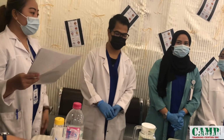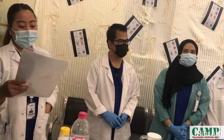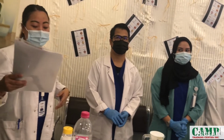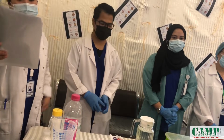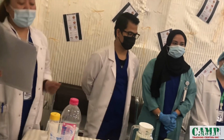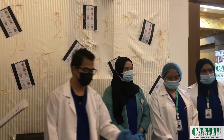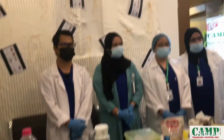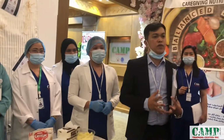Start bottle feed after 24 hours. If you are breastfeeding, continue to breastfeed the baby. And start solid food after 24 hours. Maintain good hygiene also. Yes, exactly. Even the parents or those who feed the kids should practice proper hygiene. Always wash hands. That's the most important so the children won't get sick.